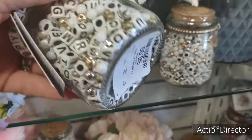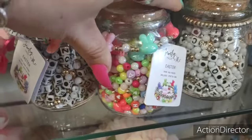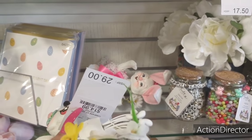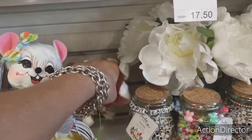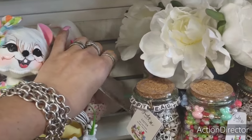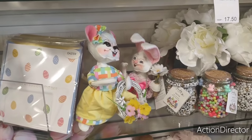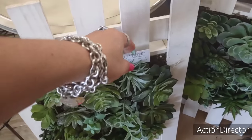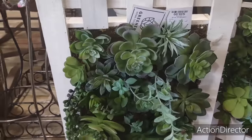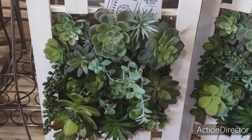Look. $6.99. Or, look at how cute they did this. Here's some more Annalee. She's holding a little wreath. $14.99. $14.99. There you go. Alright, I think I covered most of the Annalee. How cool these are. These are $39.99. Wow. This could be a total DIY. I know people out there can do this. It's very unique looking, I'll give it that.